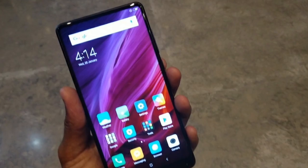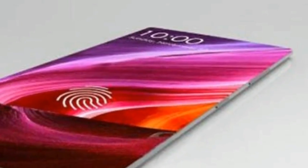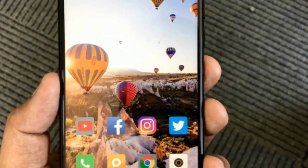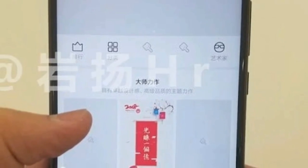If you still don't own a Qi charger, Xiaomi will also be offering an inexpensive one of its own, priced at 99 Chinese yuan, or about $16. The charger will even be included in the retail package of the top 8GB plus 256GB version. If a faster top-up is more your thing, the Mi Mix 2s also supports Quick Charge 3.0 through its Type-C USB port.